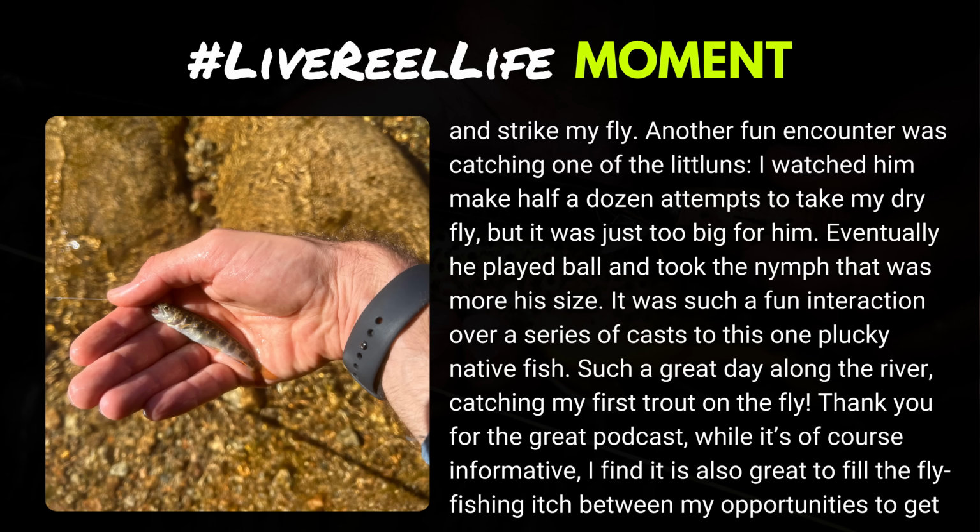Another fun encounter was catching one of the little ones. I watched him make a half dozen attempts to take my dry fly, but it was just too big for him. Eventually, he played ball and took the nymph that was more his size. It was such a fun interaction over a series of casts to this one plucky native fish. Such a great day along the river, catching my first trout on the fly.